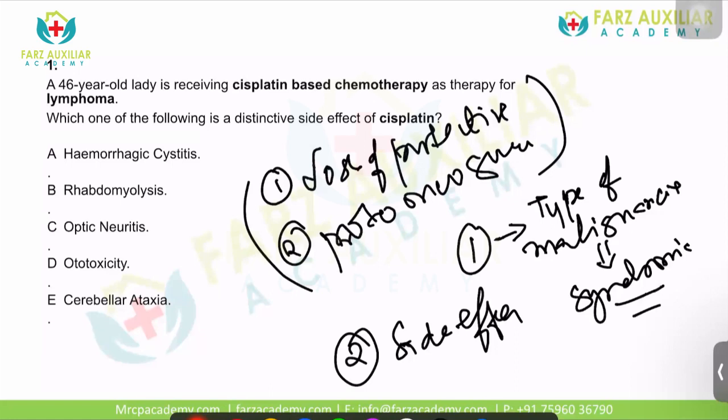Chemotherapy, adjuvant chemotherapy, and neoadjuvant chemotherapy. So they can ask you a question like this, but not which drug is indicated where. The second question that can come is the side effect profile of all the drugs: vincristine, vinblastine, cyclophosphamide, cisplatin, and so many of them. So we have this question coming from cisplatin. There are a set of side effects that we usually get to see in these patients.